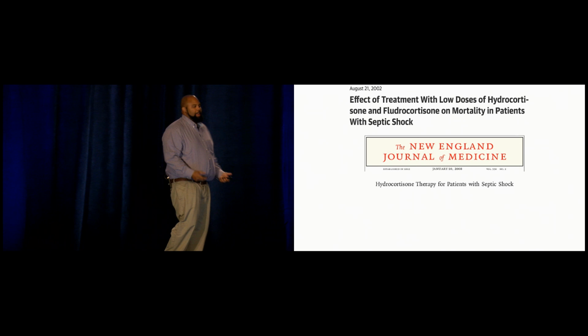Then the CORTICUS study came out in 2008. New England Journal, the Bible of all journals, although we know better. And the CORTICUS study found that if you jumped on patients relatively early with steroids, there was no improved benefit with steroids. So what did everybody say? No steroids. Maybe we shouldn't be doing this. And then someone said, well, the first study came out in 2002 and looked at severe septic shock. Those patients were really sick in the ANNANE study. And in the CORTICUS study, the patients weren't necessarily as sick yet. They were on their way, but they hadn't got there yet.